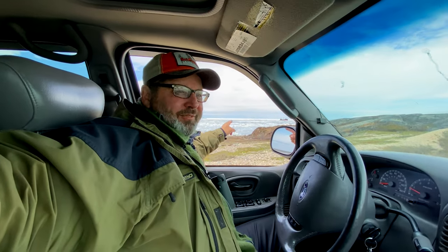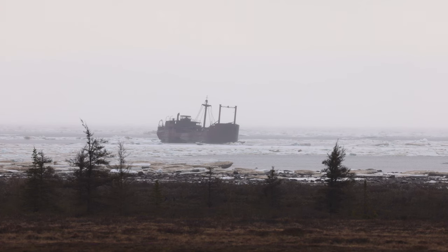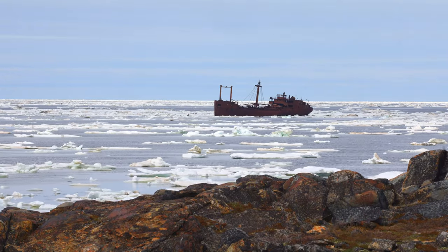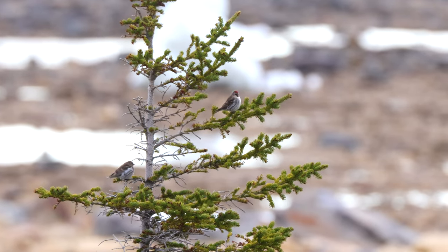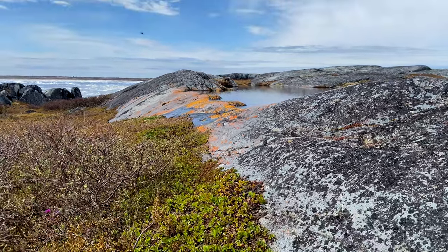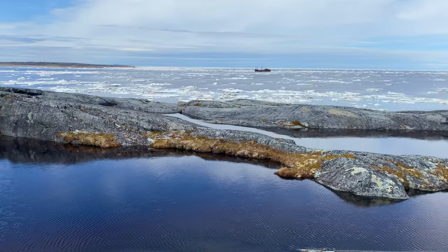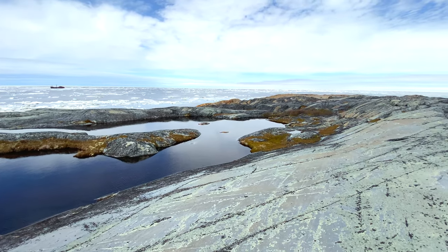There's the Ithaca. I don't know if you can see it. That's a shipwreck, a Greek ship from a long time ago. Low tide, you can actually walk out to that thing. You have your own little private infinity pool here in the tundra. Unfortunately, the water's about 28 degrees. Okay, 32.